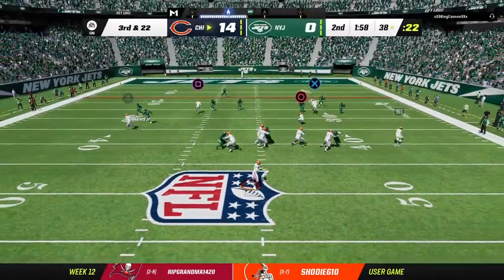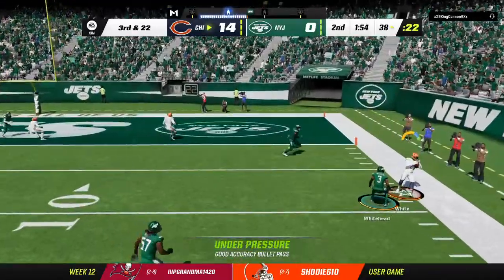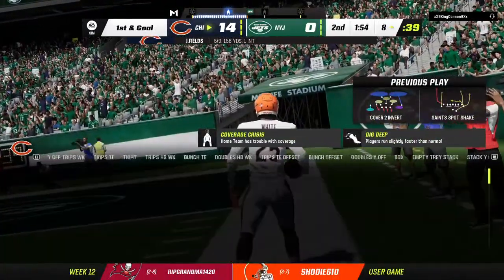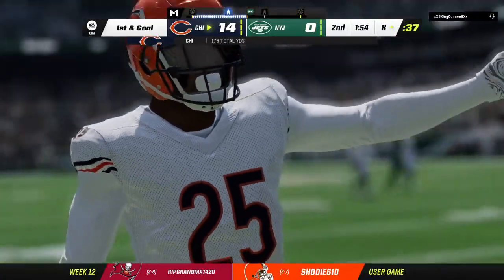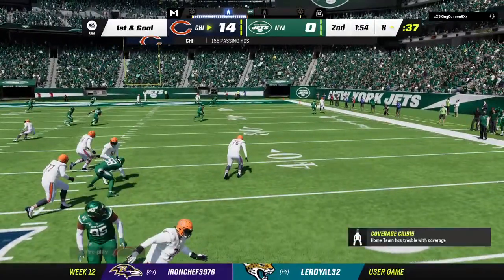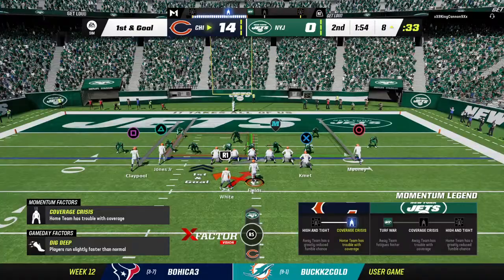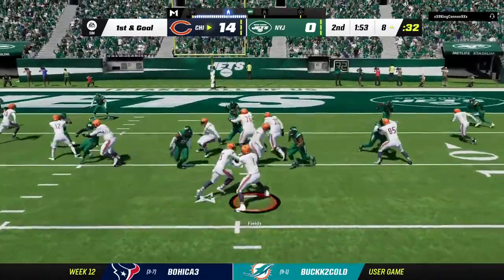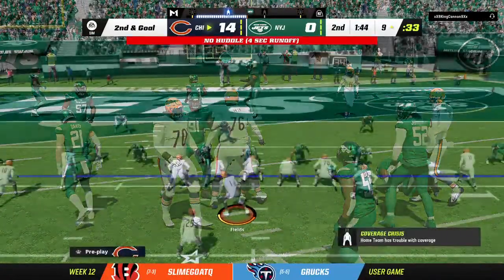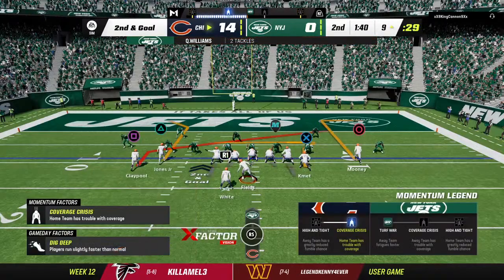Out of the gun, Fields. Got a man, it's caught inside the 10. And he will reach the 8-yard line before going out. They're able to convert on third down, and that sets up a first and goal. Here's White, and they'll be driven back here, losing yardage to the 9. Now from the 9, here's second and goal.